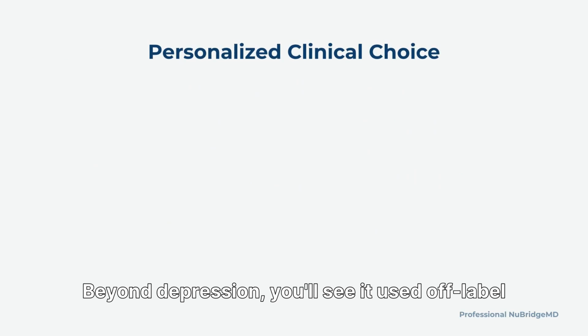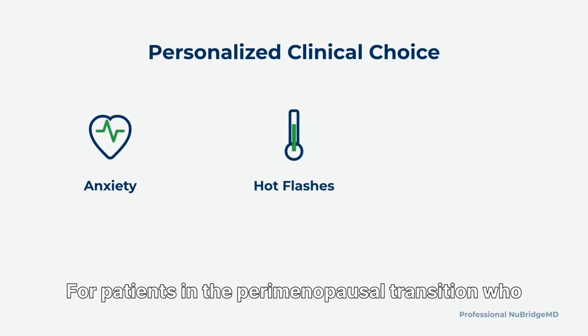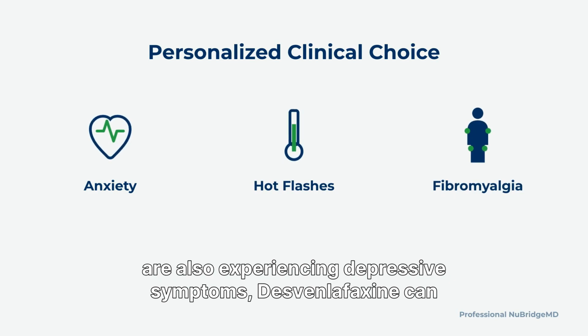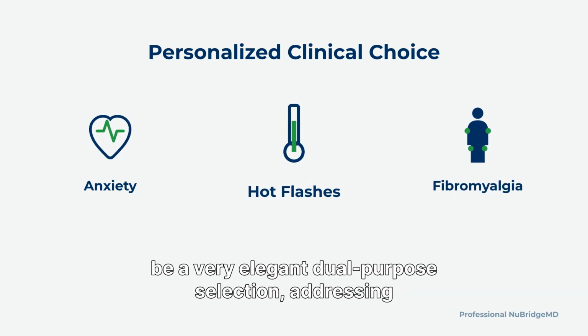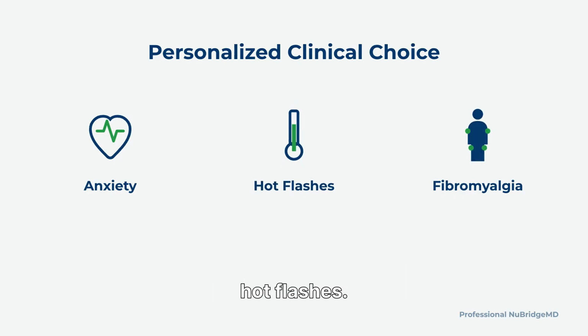Beyond depression, you'll see it used off-label for generalized anxiety and menopausal vasomotor symptoms. For patients in the perimenopausal transition who are also experiencing depressive symptoms, desvenlafaxine can be a very elegant dual-purpose selection, addressing both mood and the physical discomfort of hot flashes.